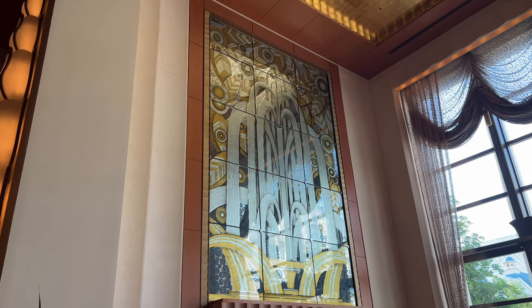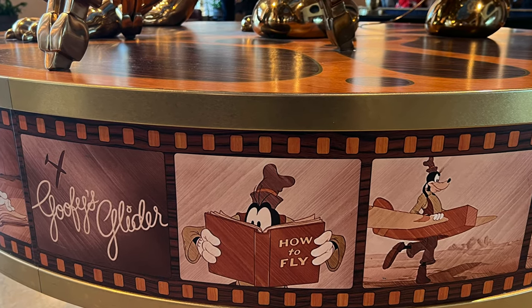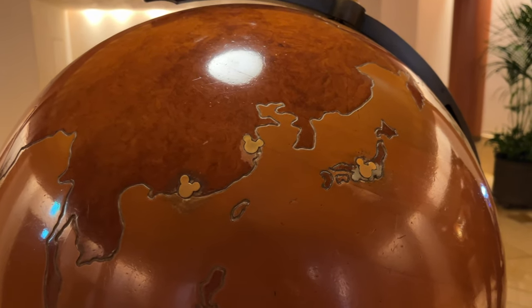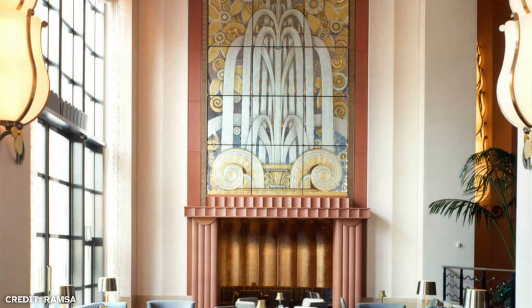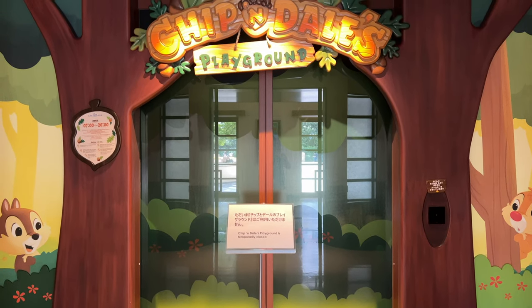Now, the highlight of Hotel Ambassador is the lobby. Everything here adds to the story of the hotel and its historicist aesthetic. For instance, Hyperion Lounge is like a trip back in time. More details throughout the hotel reference the story, depicting world travel. The hotel is filled with incredible detail.